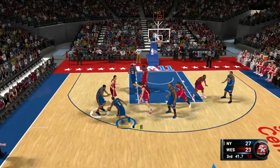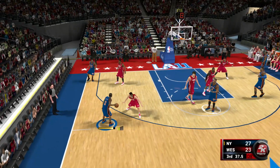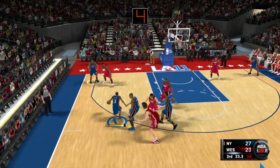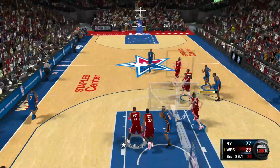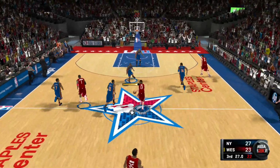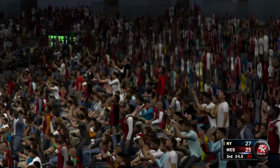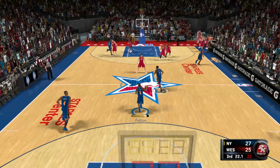Anthony against Felton. Guarded now by Nash. Felton against Nash. Shot clock at 5. For 3. Felton can't get it to go. And here we go with Steve Nash. Here's Stoudemire. And then Stoudemire slams it in. Boy, when you run the fast break correctly, it's a thing of beauty.